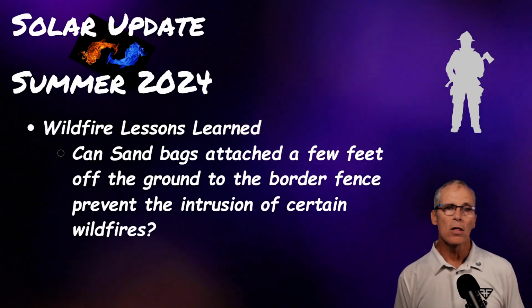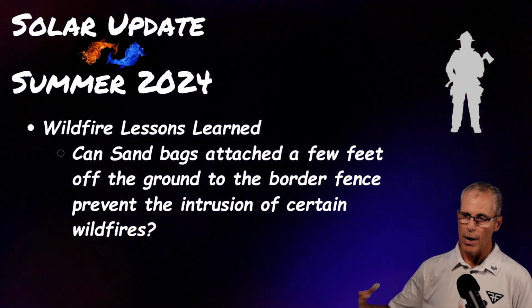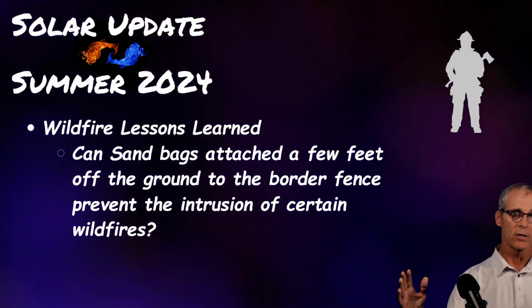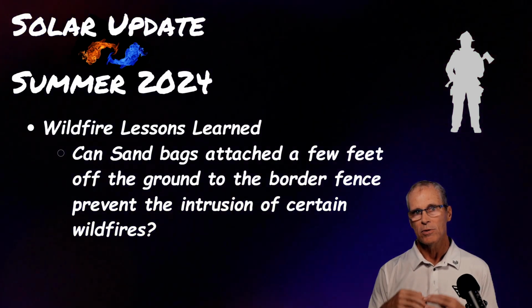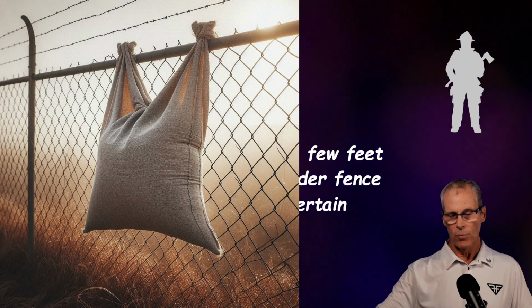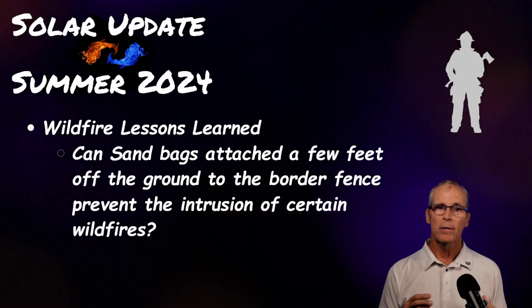Okay. Another thought that I had, looking at this highway next to the grass and then the plant fence and then our short grass in there that didn't cause any damage to the modules, we still had a fire come from the public road into our plant. And I thought, well, if we had some sandbags on that fence that it could burn through, that would potentially extinguish the fire.